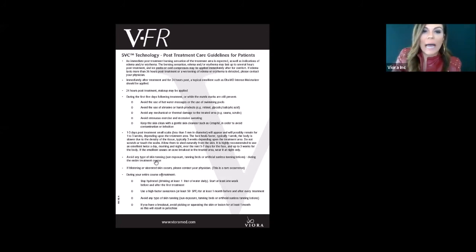And then during the entire course of treatment, stay hydrated. Radio frequency is attracted to H2O. It's attracted to water. So the more hydrated their skin, the better the response is going to be. If they're severely dehydrated, they're going to get into an ablative response when you don't want to, or if you didn't want to. Why? Because there's high resistance in the skin. They're also not going to get as good of a result.